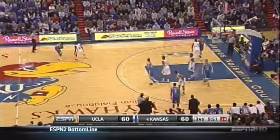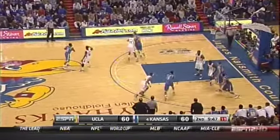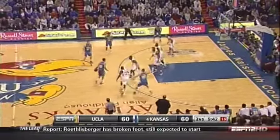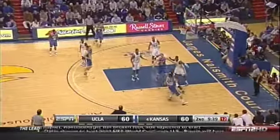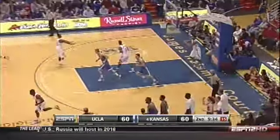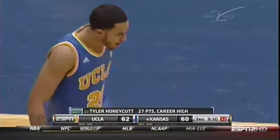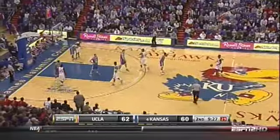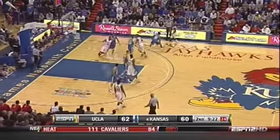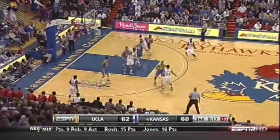Tied at 60 apiece, under 10 to go. John Shelby, Fran Fraschilla here at Phog Allen Fieldhouse, UCLA and Kansas. The Jayhawks trying to run it to 64 in a row at home. Honeycutt, oh, he's feeling it. Boy, 27. John, this is exactly what Ben Howland needs. When you think of the great teams he's always had, guys that you could go to. I mentioned Nelson is an energy guy, but Honeycutt is a finesse guy. Really good in set offense.